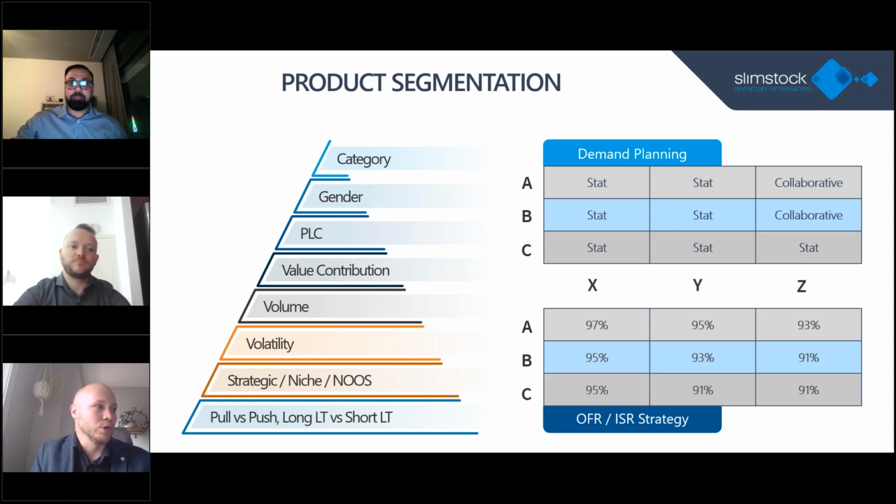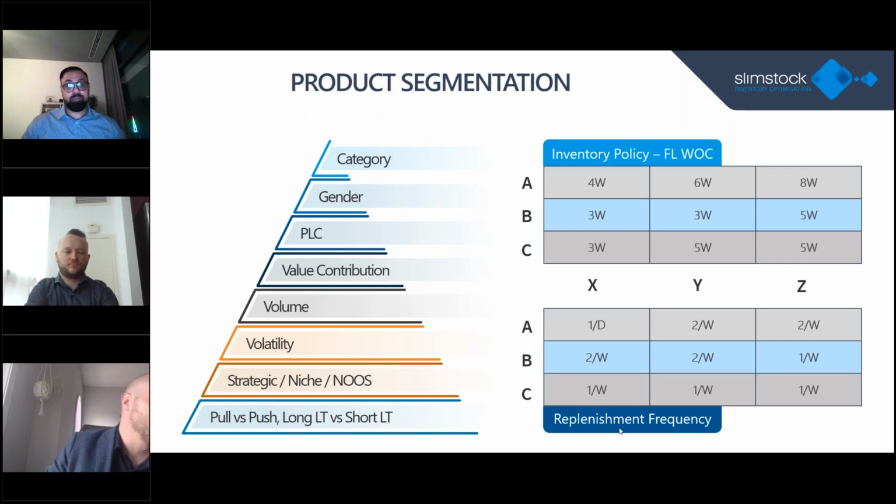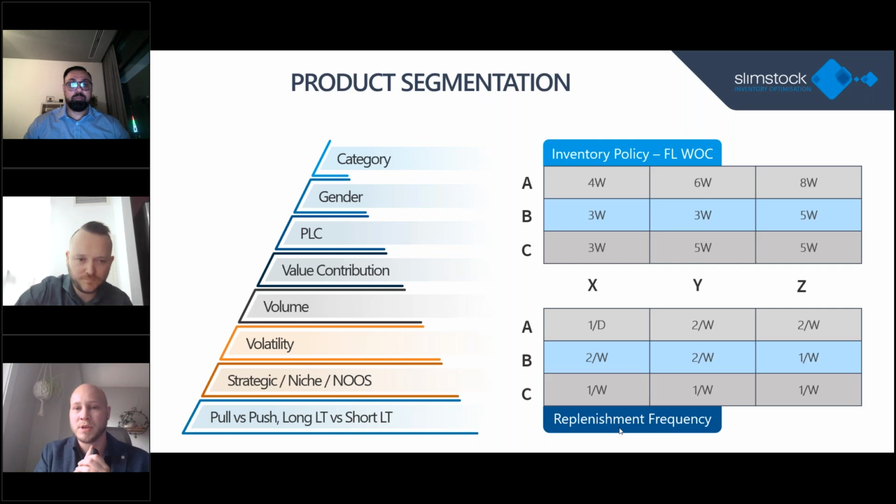Thanks, very good point. I want to do one more example, and that one's for you, Thomas. So if we look at, for example, replenishment frequency, what are important considerations when designing a replenishment frequency to either branch, store, hub level? How would you approach this exercise?